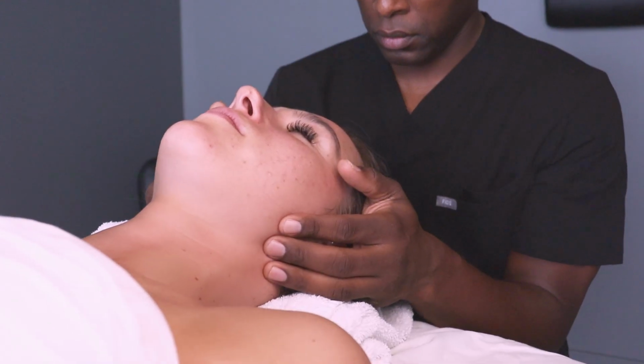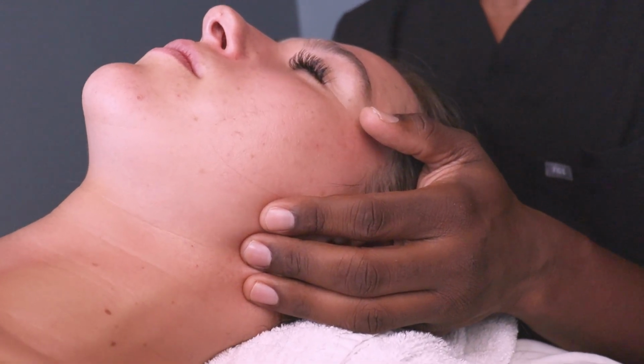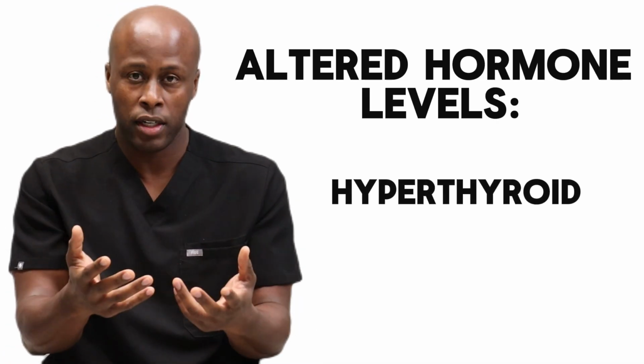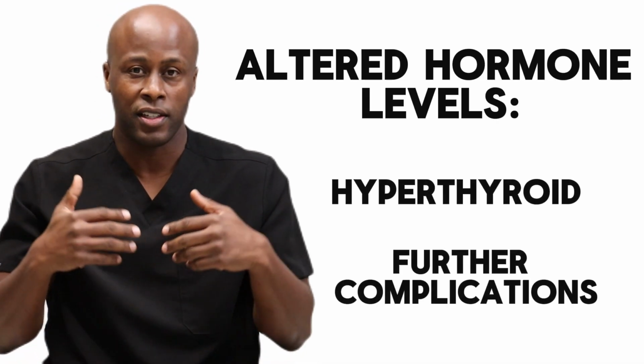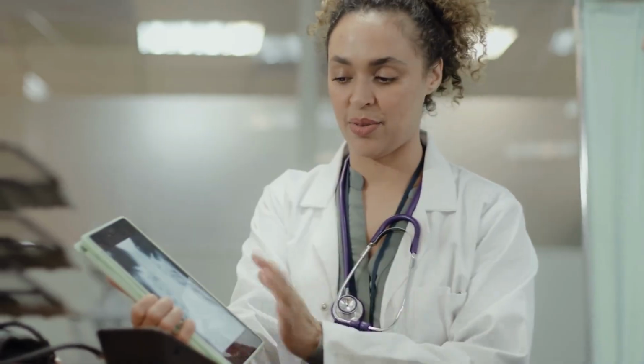Number 2, thyroid disorders. Stimulating the lymphatic vessels, particularly around the neck, can alter the hormone levels of the thyroid, particularly not with hypothyroid, but with overactive hyperthyroid conditions, disorders. It can exacerbate and complicate things. So we want to definitely be cautious and seek professional advice from your doctor before proceeding with manual lymphatic drainage.